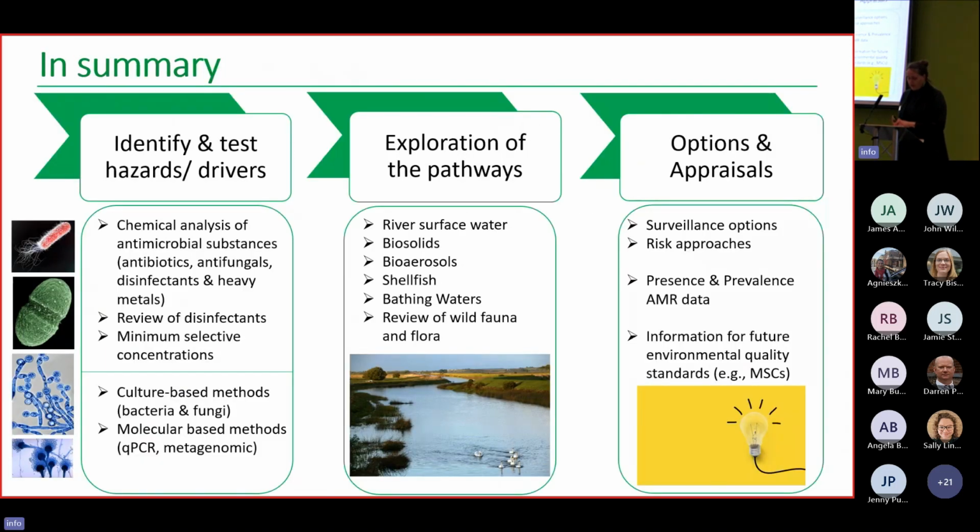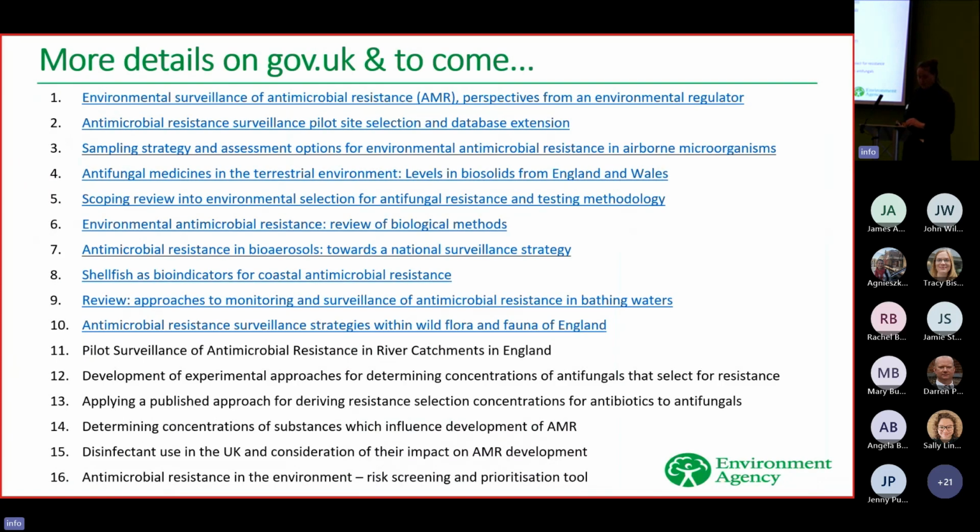So to summarize, we have been really busy over the last 18 months, and our work aimed to identify and test the hazards and drivers for AMR in environmental settings. We also investigated how we can define threshold concentrations and took first steps towards a risk assessment. The majority of our work has already been published, and you can find most of the findings on gov.uk. A few more reports are coming this spring, we promise. It's a high priority to get it out there, so we can share it with you.